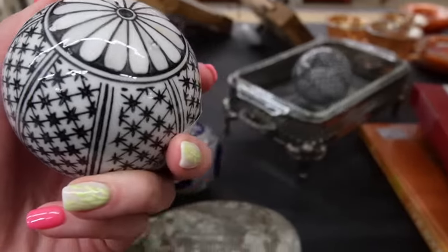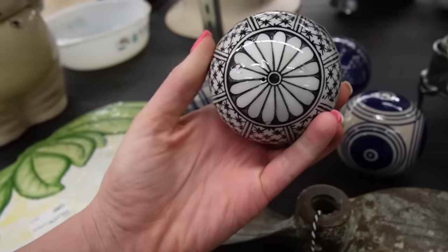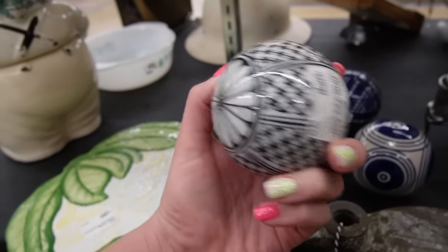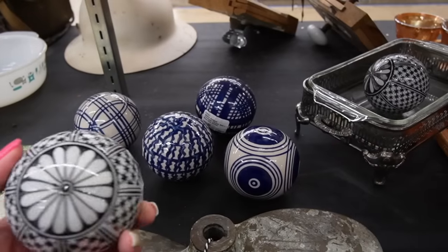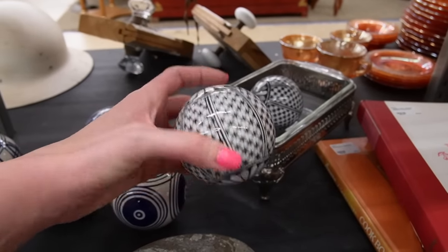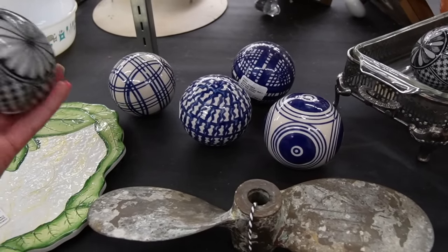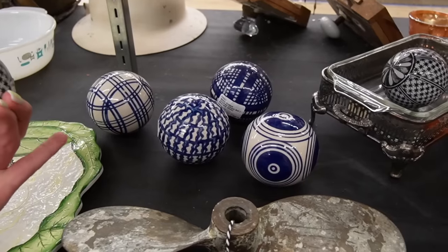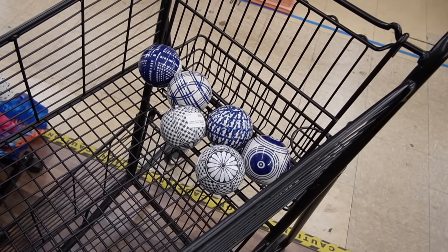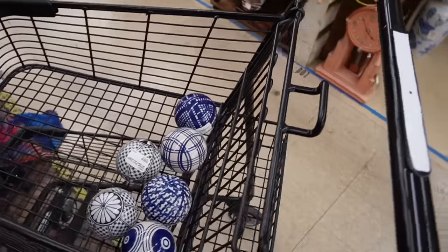Let's check out the black ones. Those are interesting as well. What is this? Vintage style. So curious. I love the designs. So those are only 12. I might pick up these. So that's 100 and then 24 on the pair of these. They're also really nice decorative pieces just to put in a bowl. I see people do it with bowls all the time. A bowl full of decorative balls. Why not? And now I have a cart full of balls. Mom's gonna be like, what are you doing? Don't ask questions.